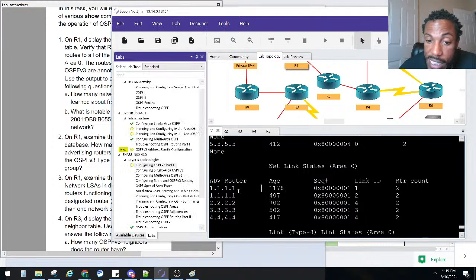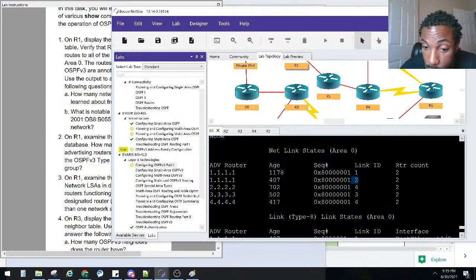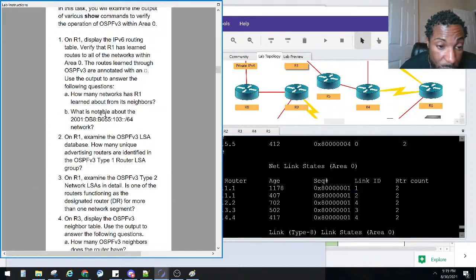I'm assuming this one because it comes in there twice. Yes, because there's a link ID 1 and a link ID 2 there. But it doesn't tell me which ones. I guess these would be considered designated routers for each of those segments. I don't know. And if we don't know the answer, we can go to the bottom.